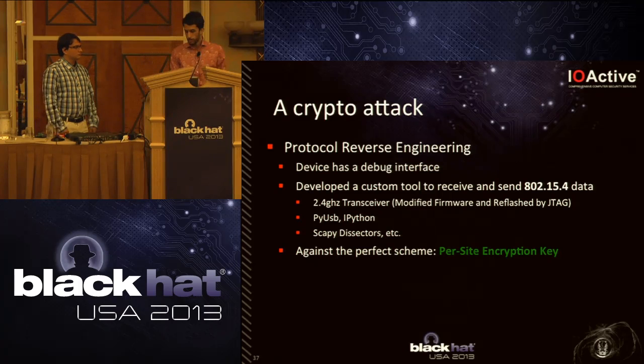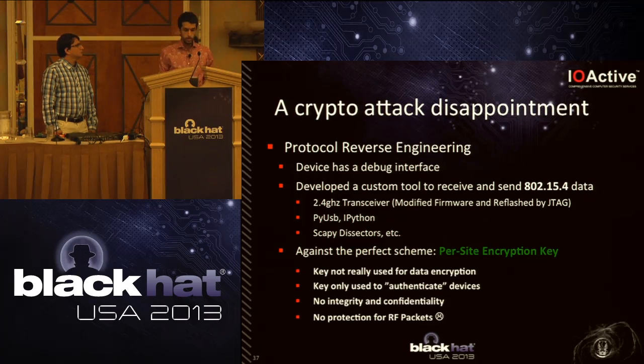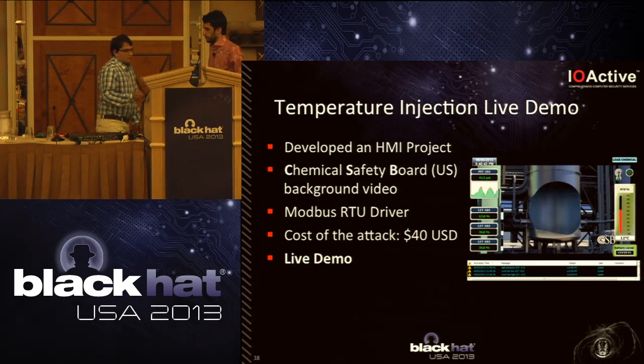So we were going to break this site encryption key, and we found out that the key was not really used for that encryption. It was a lie from the vendor, because there is no protection at all for RF packets, unlike what they say in the vendor's guide. And maybe they didn't explain more about this protection because they were going to mess it up more. So okay.